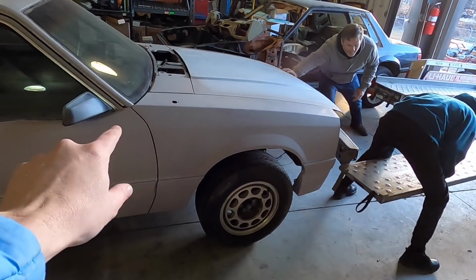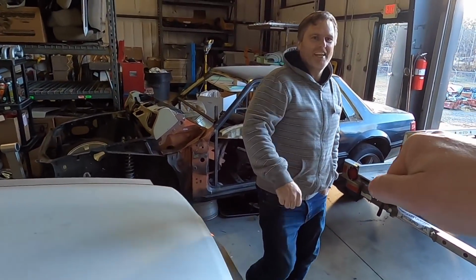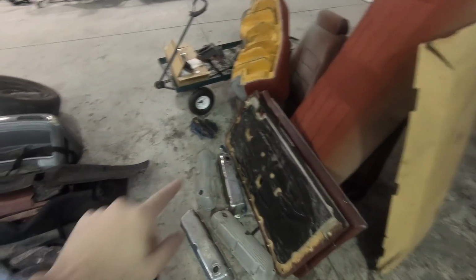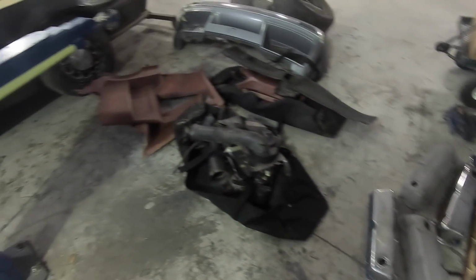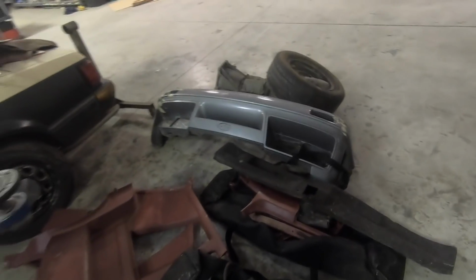The 85 has arrived. Congratulations, Matt. Yeah, it's awesome, bro. Okay, so everything is unloaded. All the parts that Matt got with the car are here. Now, he may actually be getting a few more parts, but definitely got some good stuff here. We're gonna have another video to go through it, but you can see we got the front bumper over here. Got the transmission, it was a manual. Yeah, we got a lot of good stuff.